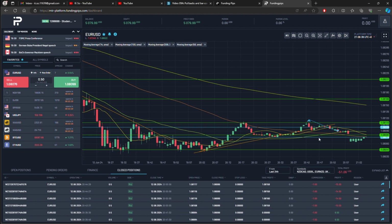So these are the things that I need to take care of. There's a couple of things that I need to take care of. One of them is this particular situation, knowing and respecting the resistances and support areas. Now this is a support area, this is a resistance area, and that's what happened right here.